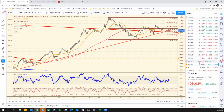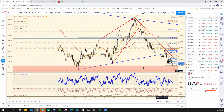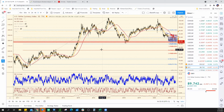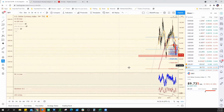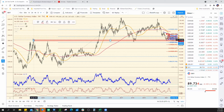Dollar index. Look at the dollar index and look at the bounce right off of the support zone. Let's go to the daily chart really quick. Do you guys see all this? That's the highs from 2009, 2010, 2018, the lows from 2020.